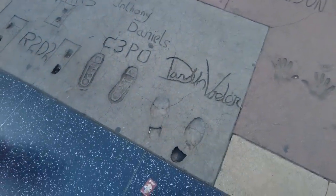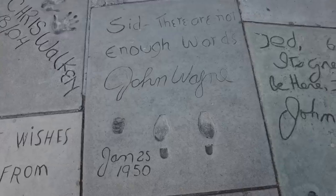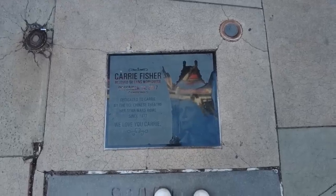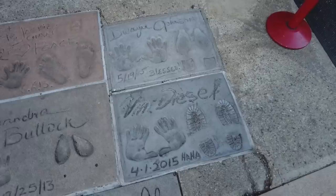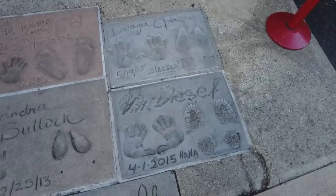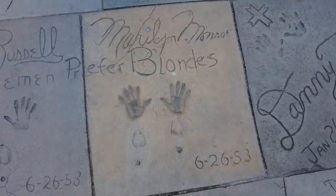C-3PO and R2-D2. Harrison Ford, Emma Watson, Daniel Radcliffe, and Rupert Grint. Michael Jackson, John Wayne. Not handprints, but a beautiful dedication to Carrie Fisher. Sandra Bullock, The Rock, and Vin Diesel. How do you think Vin Diesel feels about being under The Rock? Jack Nicholson. And a beautiful one to end on, Marilyn Monroe herself.